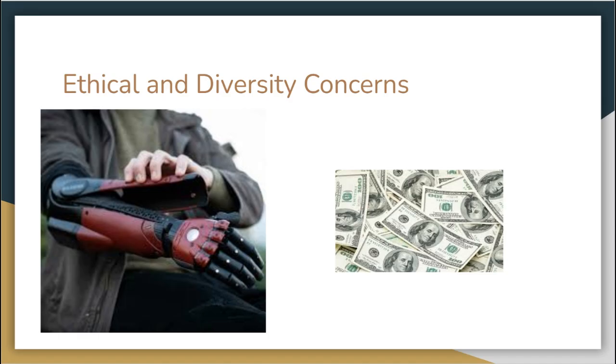The accessibility of mechanical prosthetics is important to consider. Mechanical prosthetics can range from $3,000 to $100,000. Insurance is also an additional cost on top of the prosthetics. It can be difficult for individuals to afford mechanical prosthetics, and they are only getting increasingly expensive as engineering and technology advances. In addition, there are many global disparities that create concerns for prosthetics in poorer regions.